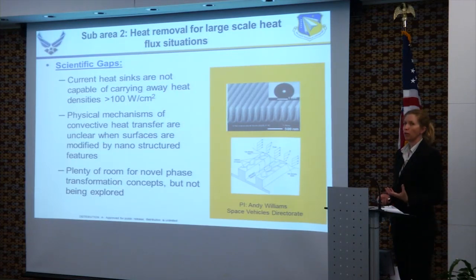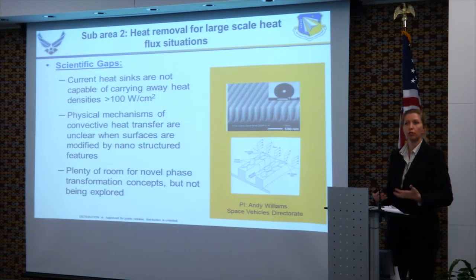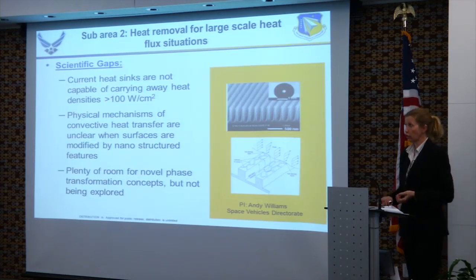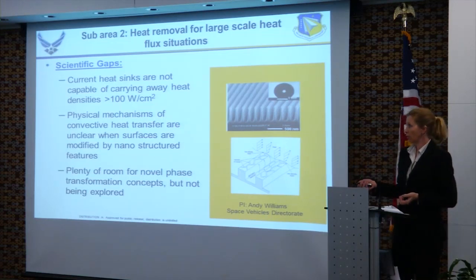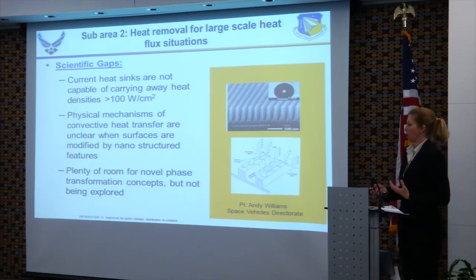So there's a lot of room here for the material science community and for some of the systems engineering approaches to look at how do you design in better phase change materials, or just in general better ways of moving large amounts of heat very quickly without damaging the structure, or better yet, the system. Andy Williams is one of the bright guys in the Space Vehicles Directorate. He actually has a team of folks working in this general area for both applied and basic science. And so I always point people to him because he does understand the systems integration challenges, which is really important.